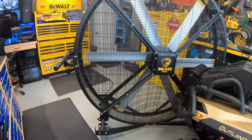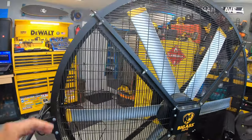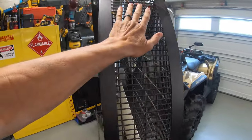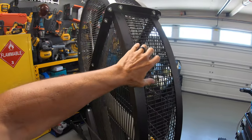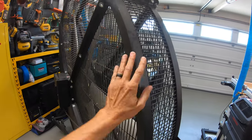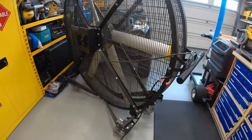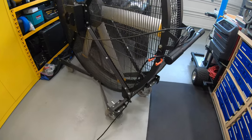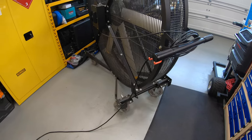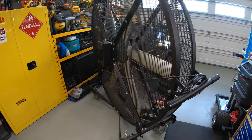And when I first got it in the garage, I could not believe the construction. When I looked at it, it is incredible. This is what you pay several thousand dollars for. This is all steel, steel mesh, powder coated. It's got a texture to it. It's just absolutely beautiful from a construction standpoint. They did not take any shortcuts. This is what you pay for when you get a big ass fan. You're getting the Rolls Royce of fans.